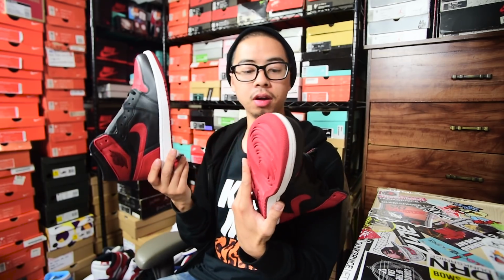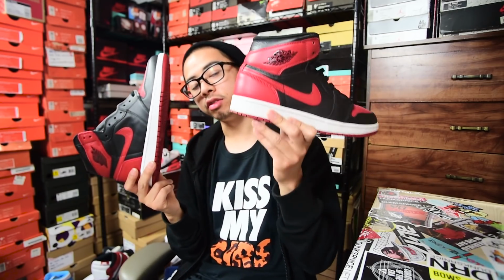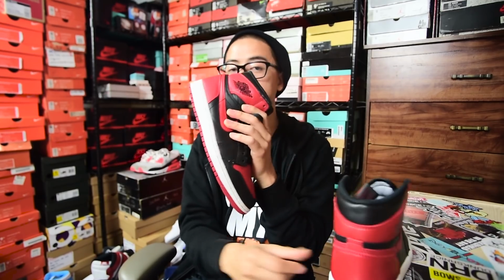I don't have the away colorway, so if anybody has a size 9, let your boy know. I'm a size 9, 9.5. But yeah, Shattered Backboard Ones, great colorway. And speaking of the quality of the Ones, like I did state before, you have the 2013 pair of the Breds along with the 2016 pair of the Breds. And again, I want to emphasize how this leather is so much better compared to the 2013 pair, where it's more like it's cheap.